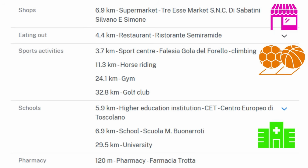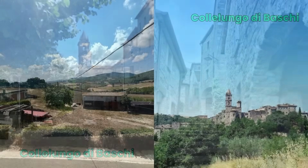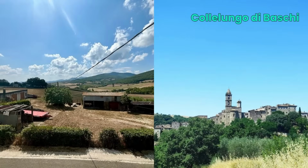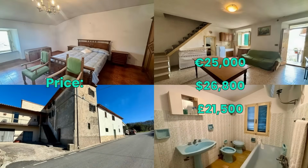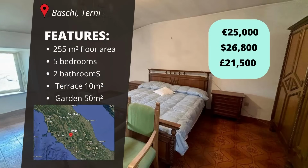Schools? Covered. Both primary and secondary schools are within a 10-minute drive, and the nearest university is under 30 kilometers away. Need to run errands? You'll find supermarkets, bakeries, butchers, and greengrocers within 10 to 20 minutes. In the mood to eat out? Several restaurants, cafes, and even a fast food option are just 10 minutes by car. And the price? This full-size, family-ready home is on the market for just 25,000 euros, which comes to around 26,800 US dollars, or approximately 21,500 British pounds. This isn't the kind of property you rush through. It's one you pause in, consider, and begin to imagine how it might reshape the way you live.